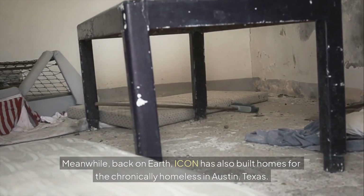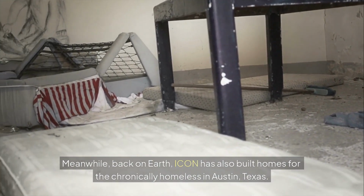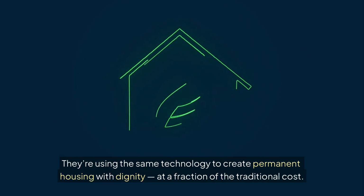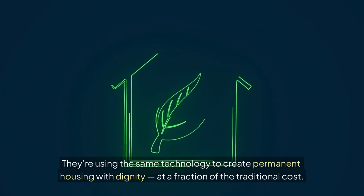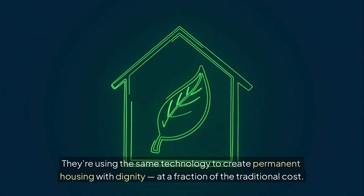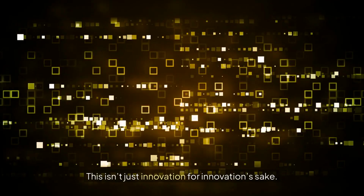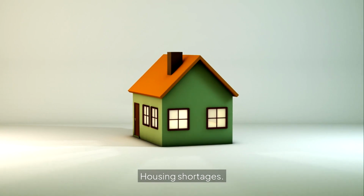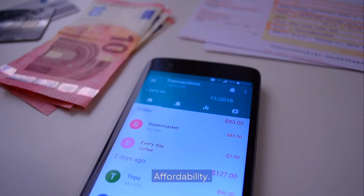Meanwhile, back on Earth, Icon has also built homes for the chronically homeless in Austin, Texas. They're using the same technology to create permanent housing with dignity at a fraction of the traditional cost. This isn't just innovation for innovation's sake. It's technology solving real problems. Housing shortages, disasters, affordability, speed.